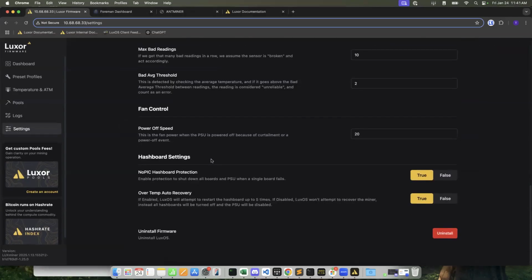Now there's two pretty important things down here. Number one is the no pick hashboard protection. What this means is that if you turn this to false, it will let you run with less than 3 hashboards. As Jamie talked about earlier, you want to be careful when you do that because there's a reason why one hashboard isn't functional. But if you understand the reason, if the board has been removed, if you don't plan on putting the board back in and you understand that you're running on less than 3, then set this to false and run as needed. It is handy for a lot of people that have issues with hashboards. Just know what you're doing.